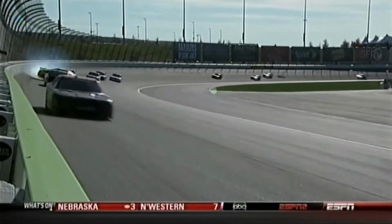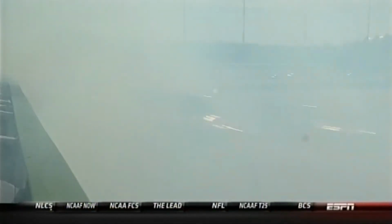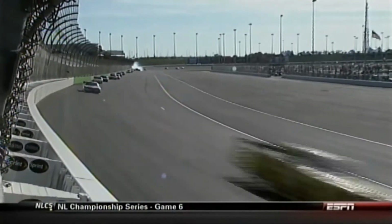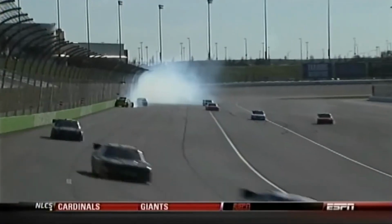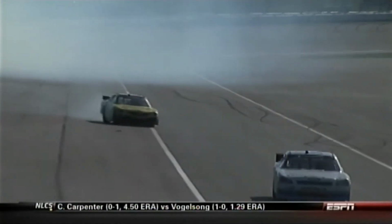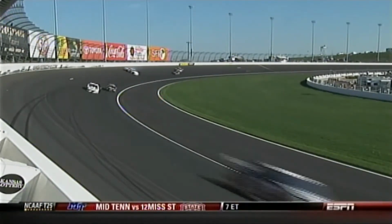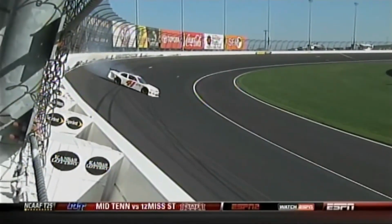Yeah, you can see he just gets away from him once again, coming off turn 2. Instead of spinning down, this time it goes up against the back straightaway wall. Everyone else does a nice job of avoiding. Whoa, that was close right there. Was running 28th at the time. That thing snapped around on him, didn't it? Yeah, looked like he was down on the apron though with the left front tire. That'll get you loose.